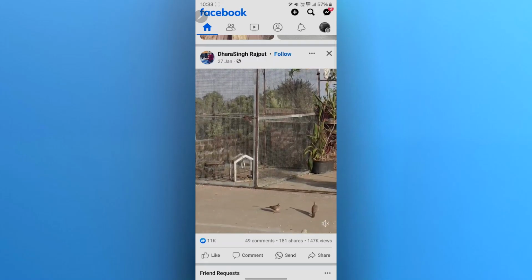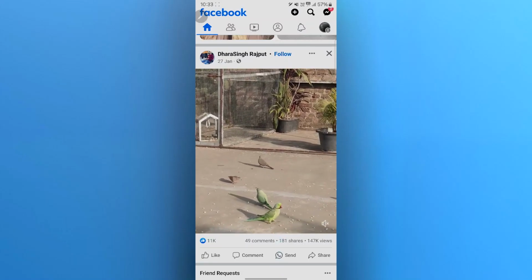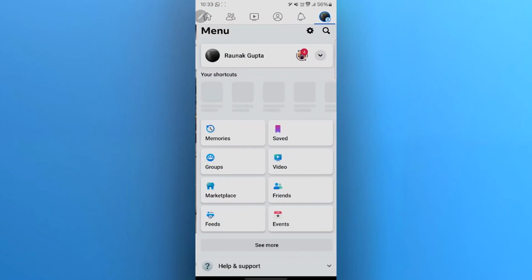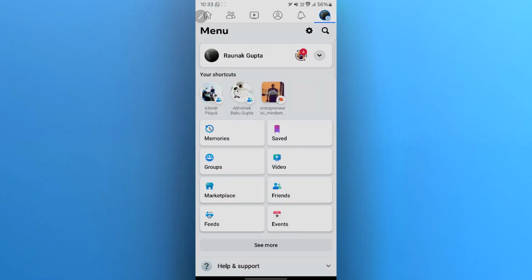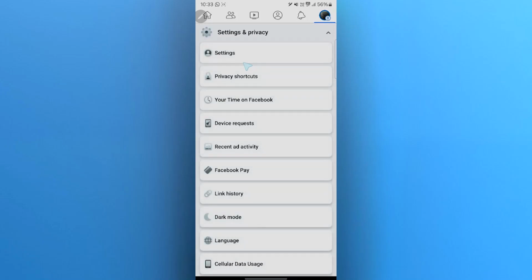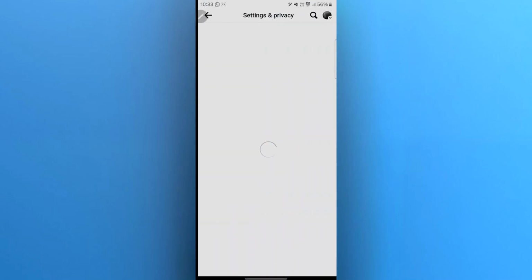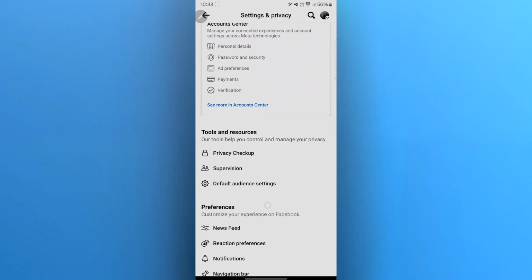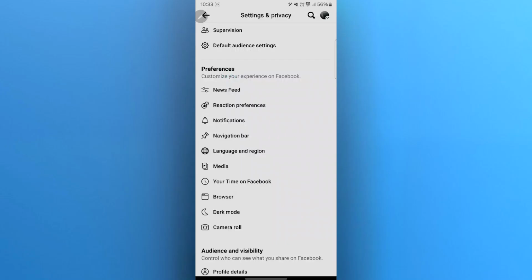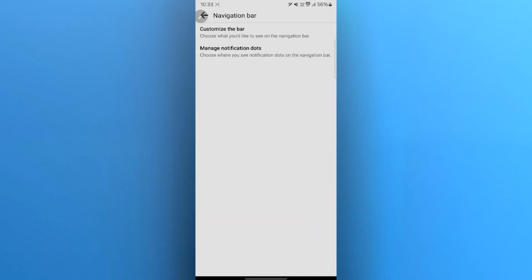And in order to ensure that, you'll have to first of all open your Facebook application, then click on your profile icon at the top right corner. Now you'll be in your menu. Here you'll have to scroll down and click on Settings and Privacy. Then click on Settings. After you click on Settings, you'll have to scroll down and under Preferences, you'll have to select Navigation Bar. So click on Navigation Bar and click on Customize the bar.